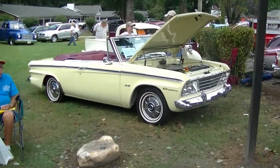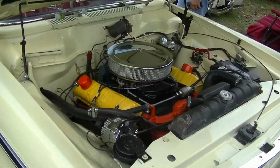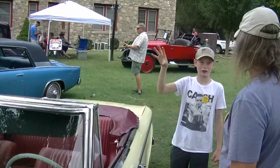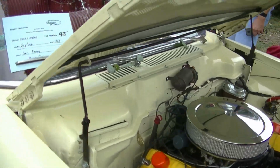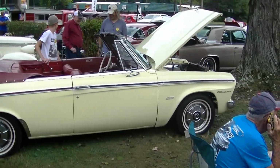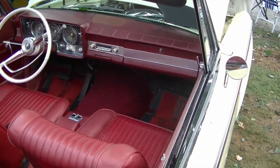Next we have a 64 Daytona Convertible in a beautiful yellow color, owned by Sam Easley of South Carolina. Nice car. In fact, there's the young man that keeps it clean. He was out cleaning this car early this morning. Let's see if we can get a good shot of the side. Beautiful 64 convertible. Original style interior, automatic transmission.